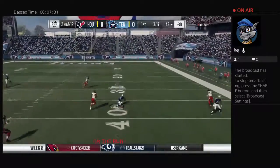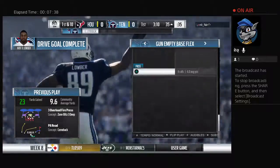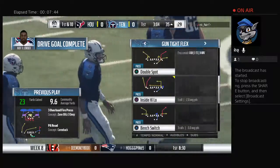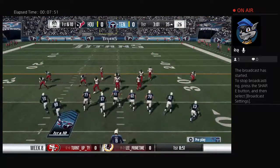Sliding out of the pocket. He's got his man on the crossing route. 23 yards on the play. As a general rule, offensive linemen like to know where their quarterback's going to be when he's setting up to throw the football. But sometimes they just have to get on the run, get on the move. He was able to do that on that play and picks up a first down with a nice throw.